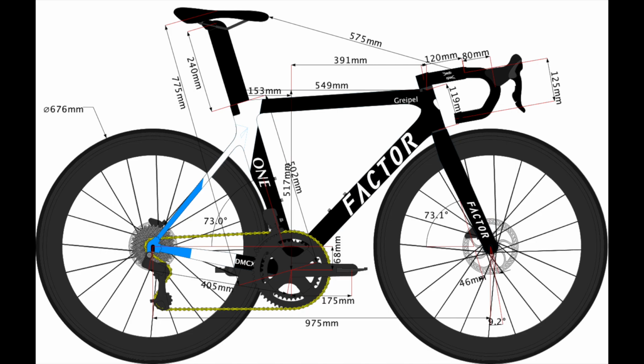The brakes are Shimano Dura-Ace brake calipers. It's direct mount, but the disc rotors are from SwissStop, and the disc brake pads are also from SwissStop. The front rotor is 160 millimeters. The rear rotor is 140 millimeters. That's also very good stuff. It's very efficient for braking, with very good cooling. So that's very important when you go down the hills.